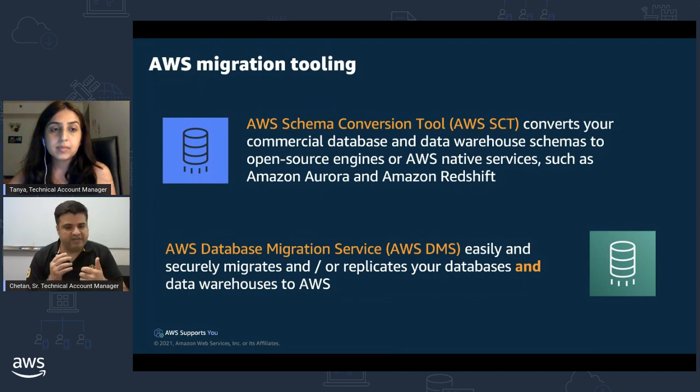Basically, the SCT, which is Schema Conversion Tool, helps you to convert the existing DB schema from one DB engine to another. It provides you an interface to convert the source DB schema to one that is more compatible with the target DB. And once you convert this DB schema, you don't only use it with managed database services like RDS, but you can also use this converted schema on a database that's running on top of an EC2 instance.